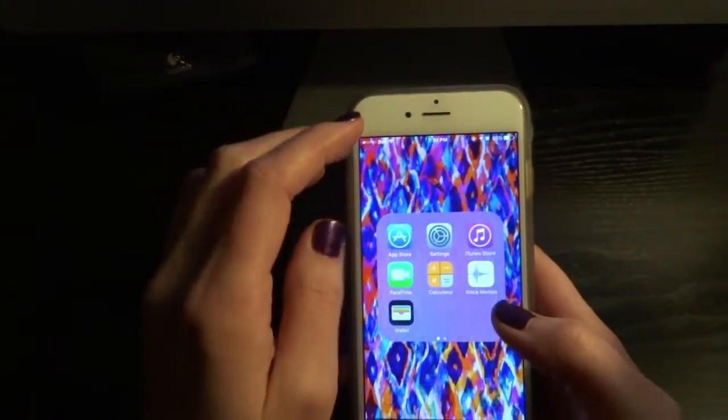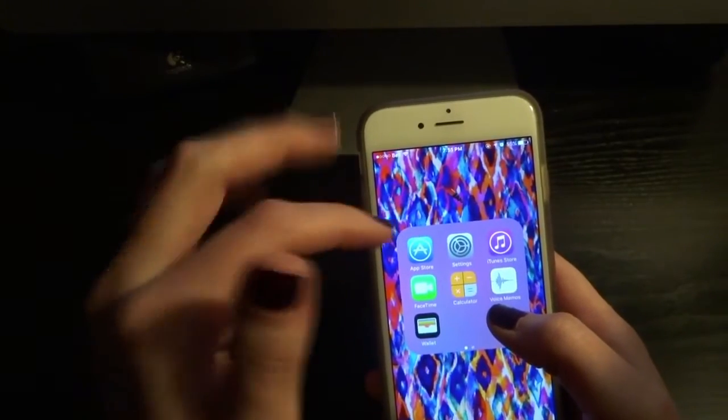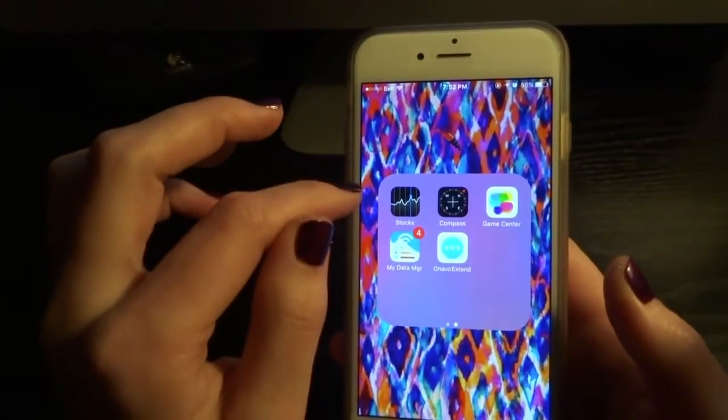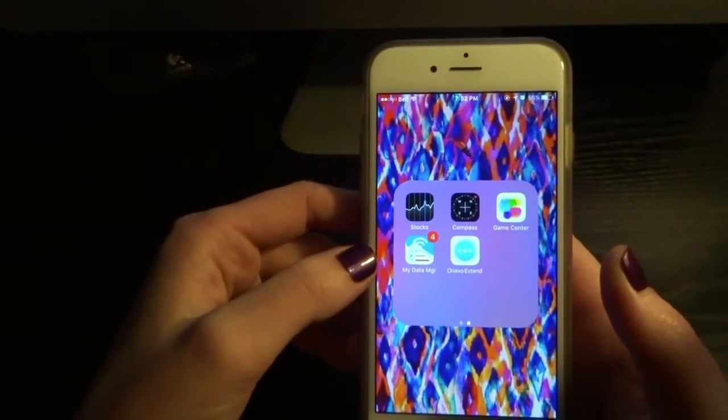Then I just have this silly folder here with apps, like, you know, ones that you can't delete. The App Store, Settings, iTunes Store, FaceTime, Calculator, Voice Memos, the Wallet app, which holds your cards too. Then the Stocks, Compass, Game Center. I have a data manager here, which I did install.